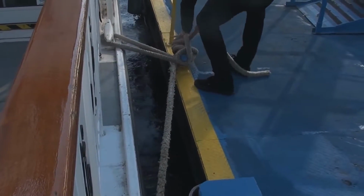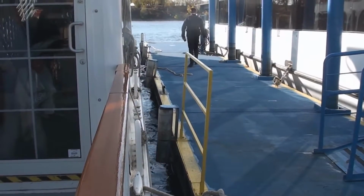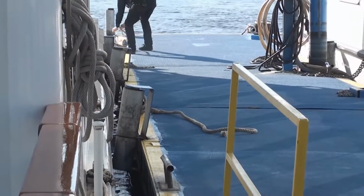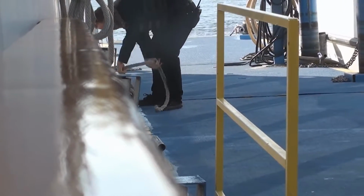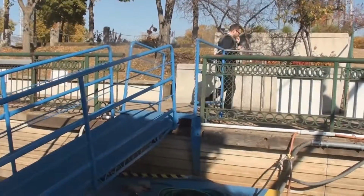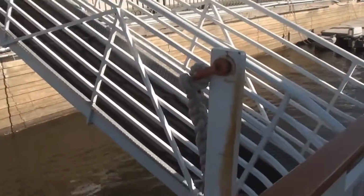Securing the boat so it doesn't go anywhere. A lot of rope to secure though. For the middle rope. Yep, now the boat should be secure and it should be able to get off. Walkway here will be going down.